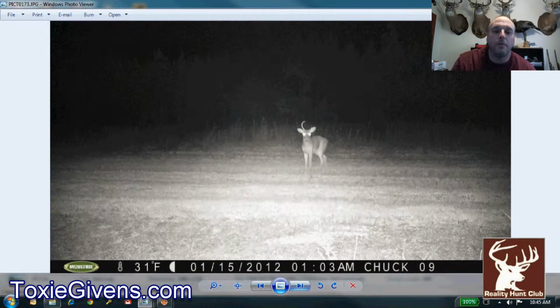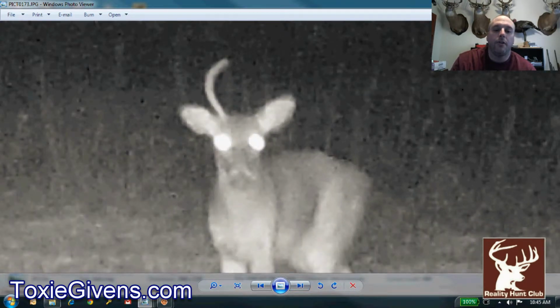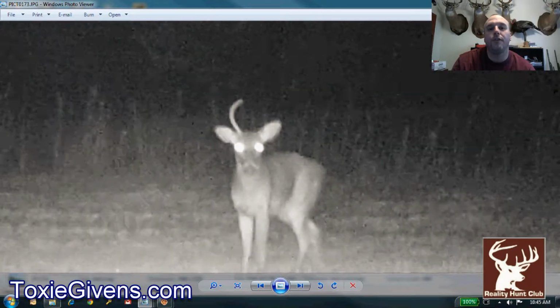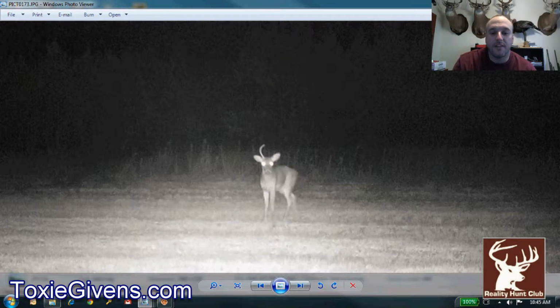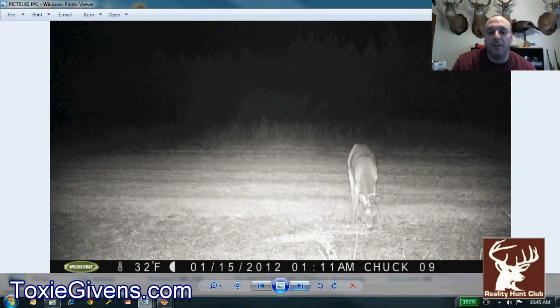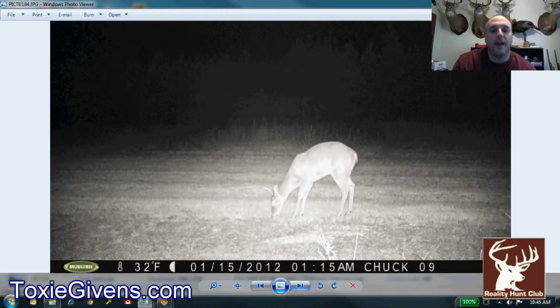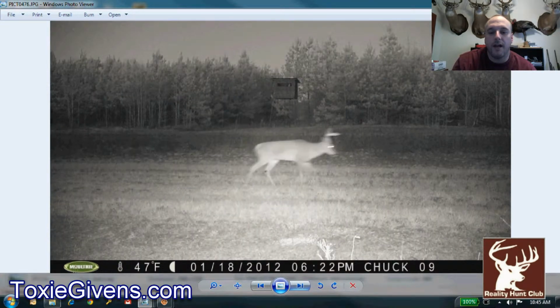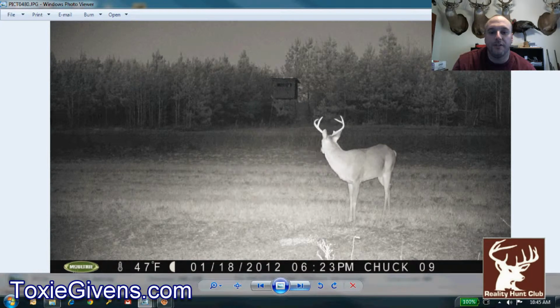Alright, here's that yearling buck. We saw this deer a lot. Don't know what happened to his left side. He's always just been like that. I don't know if he broke it off during velvet or he just didn't grow it. I'd like to think he broke it off in velvet. But we'll see. It's hard to identify them when they're like that because next year he'll have points coming off. There goes that nice 2.5-year-old with the missing G3s again.